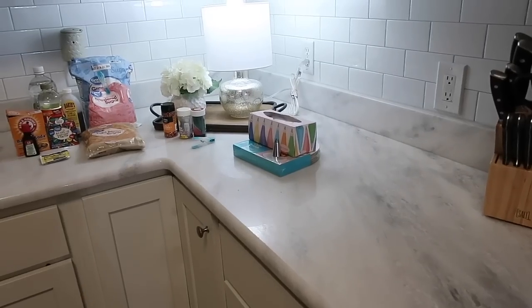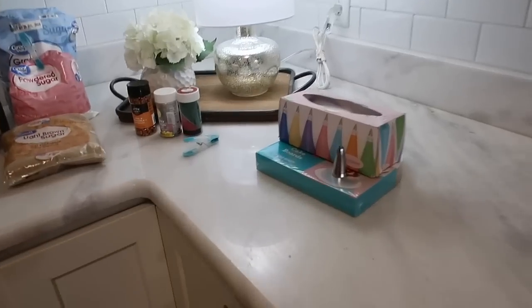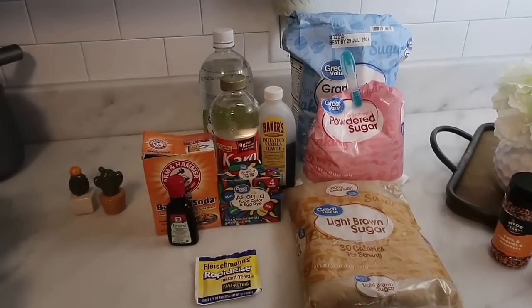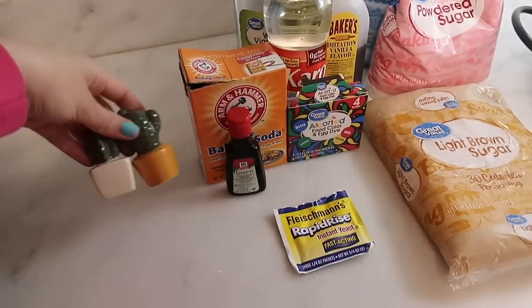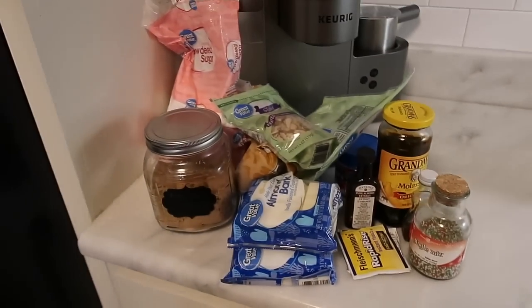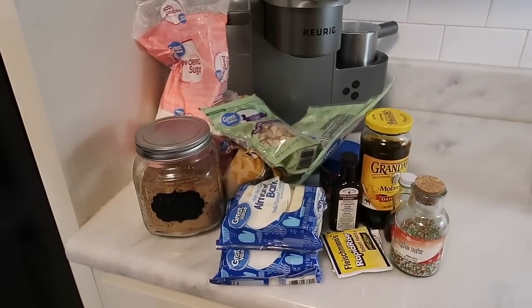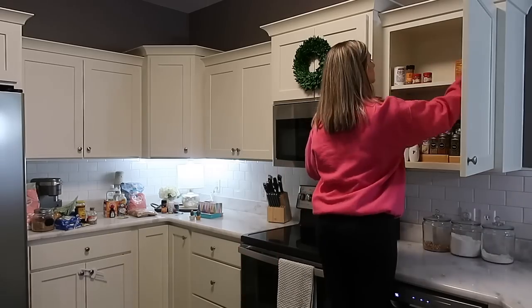Okay, once again, sorry my dishwasher is so loud, but we sorted through all of the baking stuff. I've got my cake decorating stuff right here, sprinkles right there. This is all the stuff that was not expired that we're keeping, so not very much. I'm gonna give these little salt and pepper shakers away. They're so cute, but we don't use them. And then over here is all of the stuff that was expired. Some of it we've been using this year and it expired in 2021. So that's super gross. We're gonna get that taken care of.